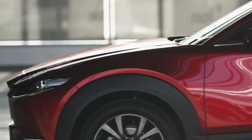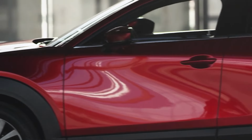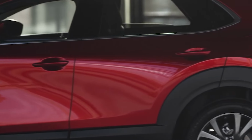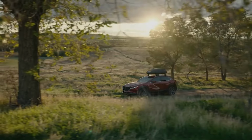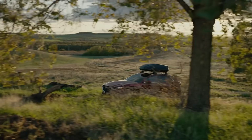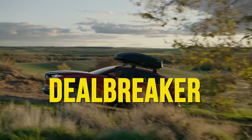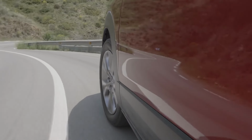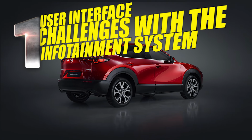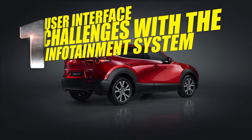While Mazda is reportedly developing a self-charging hybrid system for future models, the current CX-30 remains limited to conventional gasoline engines. For environmentally conscious buyers or those simply looking to reduce their fuel costs, this lack of a hybrid option could be a deal breaker, especially as fuel prices continue to fluctuate and many consumers prioritize efficiency in their purchasing decisions.